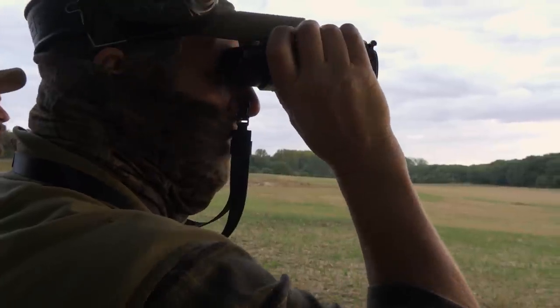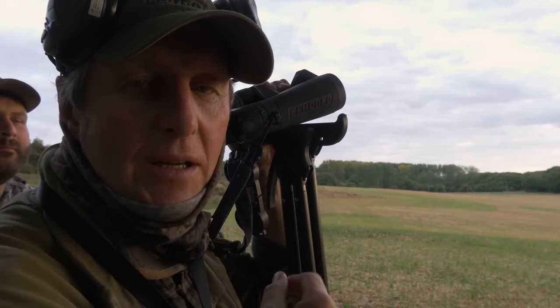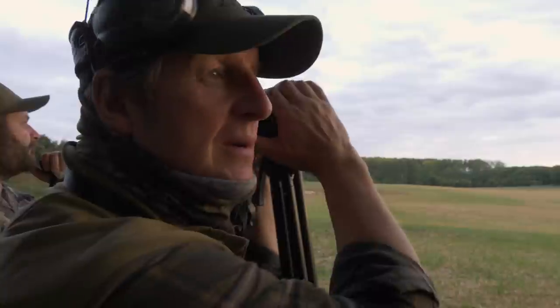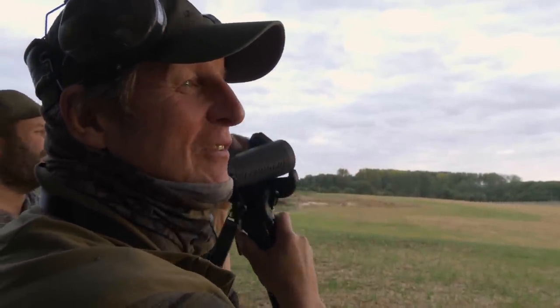Oh dear. Just seen a nice muntjac in the pen, Dan. King of the pen too. Oh, the sequel. Grandson of King of the Pen.